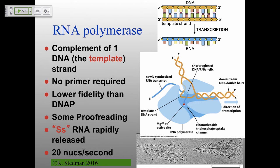So depending on which DNA polymerases you're talking about, the eukaryotic DNA polymerases are about 5 times that fast. The bacterial are about 50 times as fast.